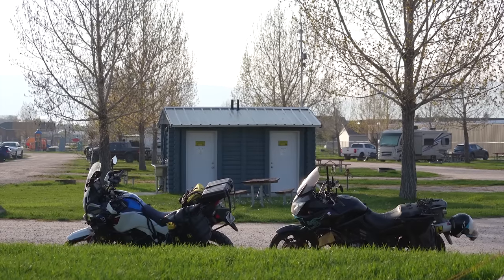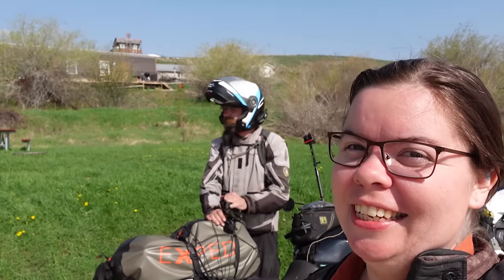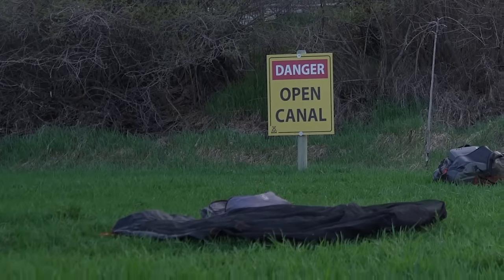Goodbye, KOA of Bear Lake. You were quiet and you did the job, but you're still not my favorite. That's a $60 patch of grass there. And an open canal. Apparently it's a very dangerous canal. No showers, no trash. And our camp spot was level. It's better than that $60 piece of dirt in Texas. Right, there was grass. Yep, we're gonna leave now.